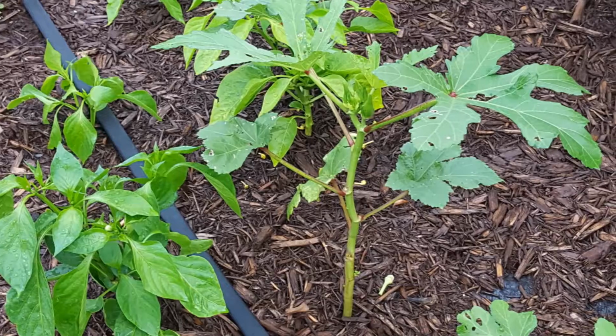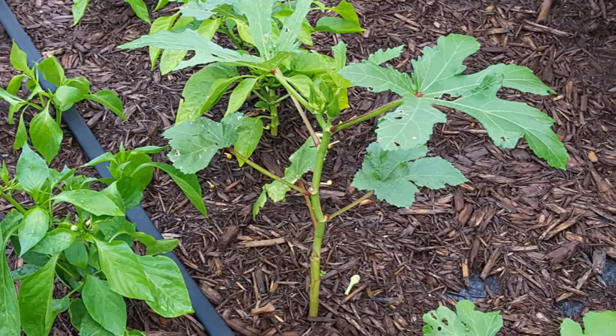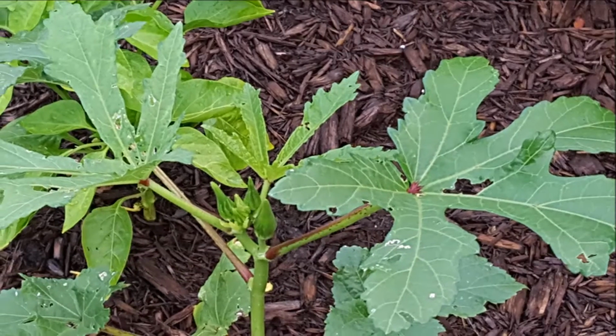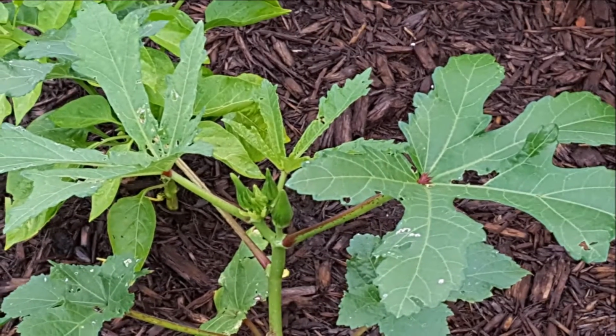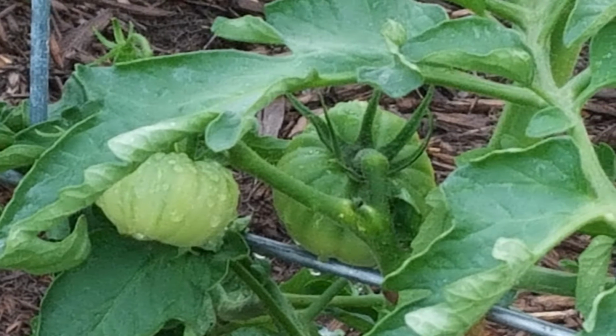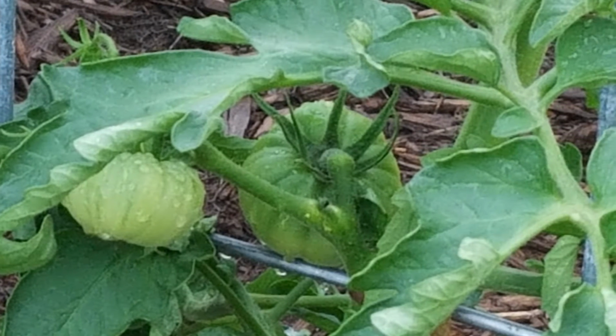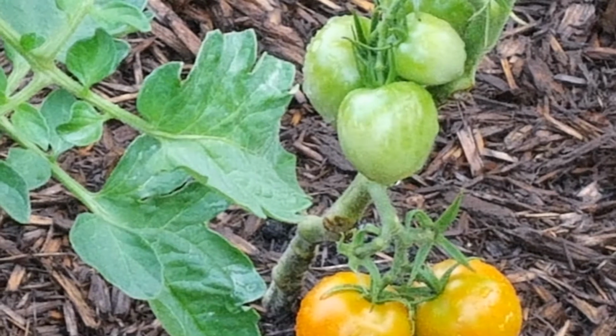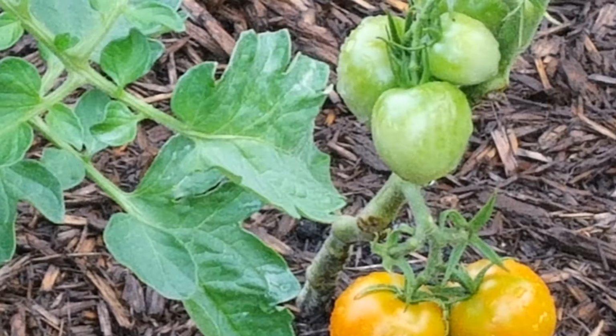And I had to move a few okras because they were getting crowded out by the tomatoes and the zucchini. So there's been a few adjustments, and the spinach was removed. That was also another thing that we did this week.